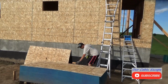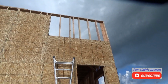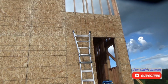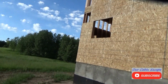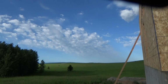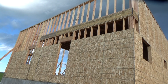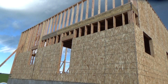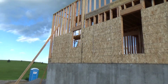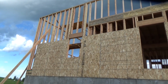Here we are, morning of day 3. We've got one more full sheet here and a half sheet on that end, and then we're done with the east side. We had good progress yesterday. Once we finish that east side, we will roll around and do the south side and get at least 6 sheets, basically up until that window. We're not quite sure how to handle those tall walls yet, so we're still thinking through that.